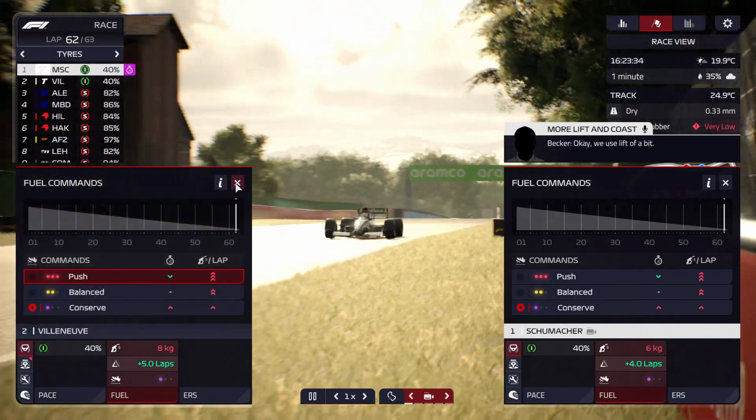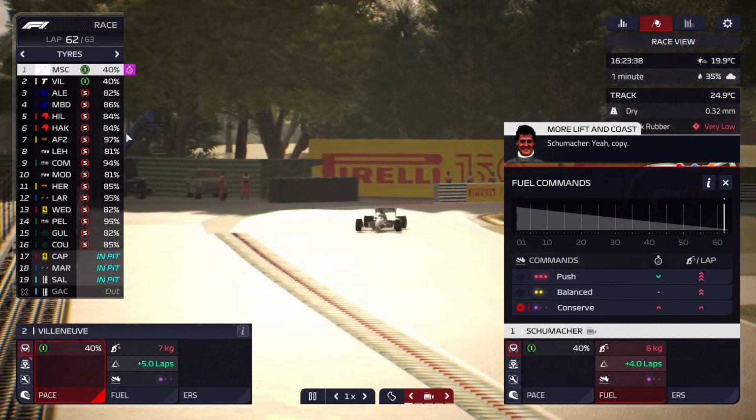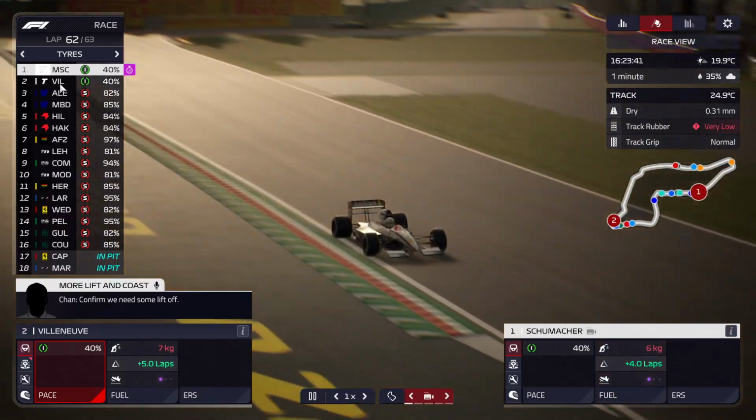Can reduce and lift off a bit. Confirm we need some lift off.